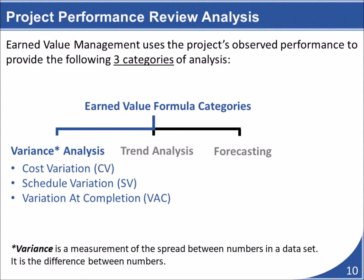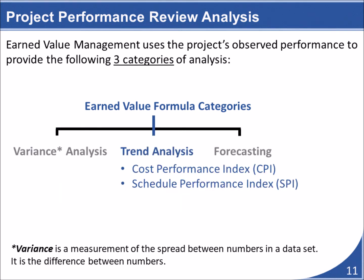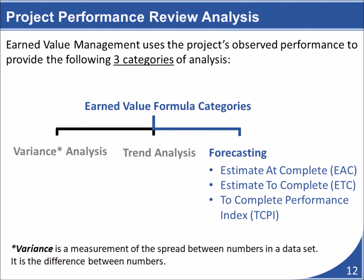Earned value formulas come in 3 distinct categories. Variance analysis formulas identify the difference between what was planned and what is actually happening on the project. They identify the differences in planned cost versus actual cost and planned duration versus actual duration. The next category is trend analysis formulas. These formulas help us understand how progress is proceeding on the project. They identify if the progress is proceeding faster or slower than originally planned. The third category are our forecasting formulas. These formulas allow us to project cost estimates for the project that are based on the project's performance to date.